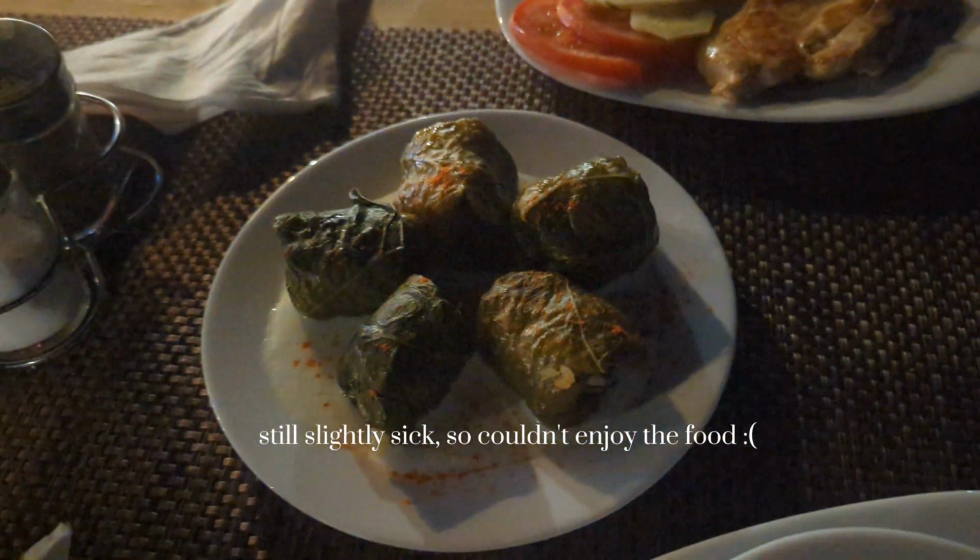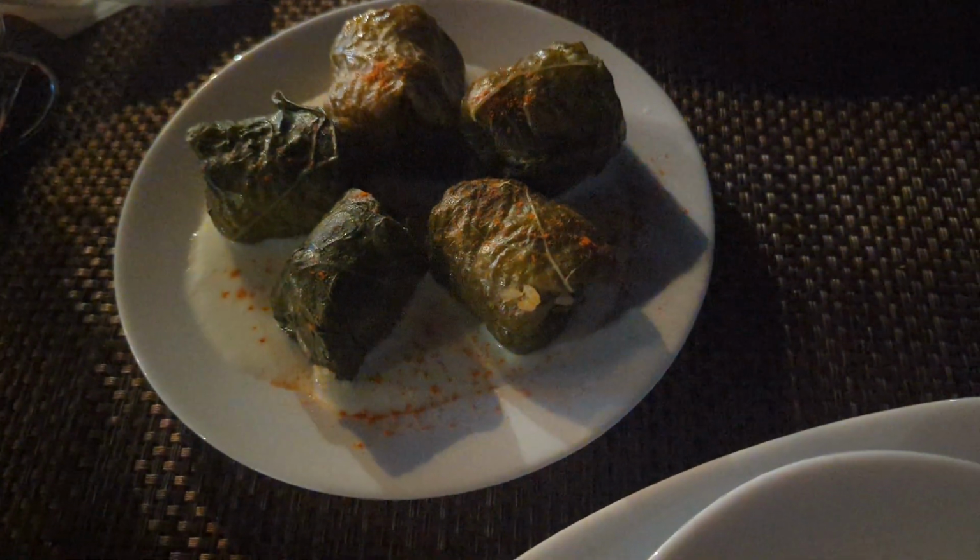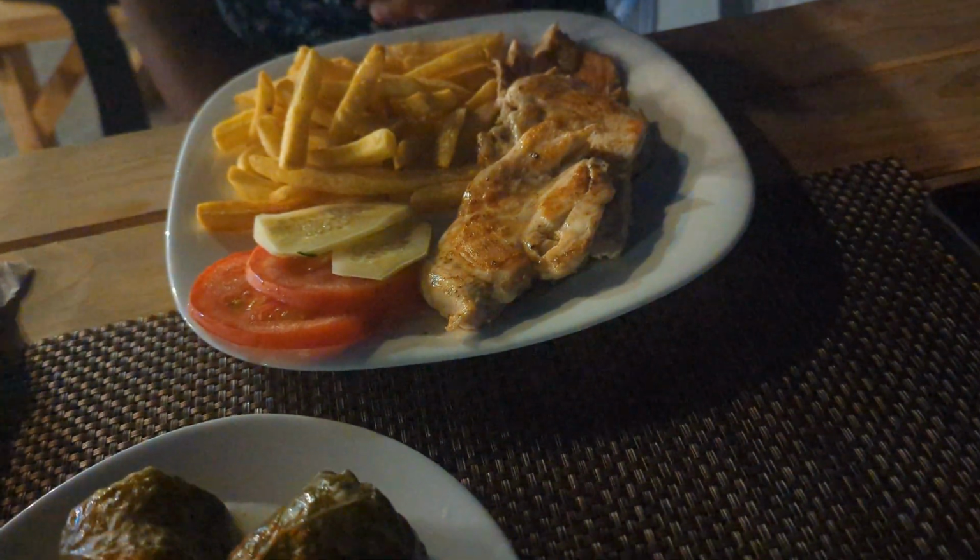Fish soup for the soul and some grape wine stuffed with rice. I think it's on a bed of yogurt, and some grilled chicken with fries and veggies. So let's have a nice meal, shall we?